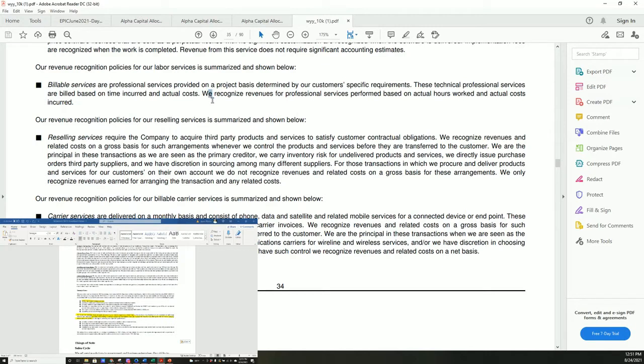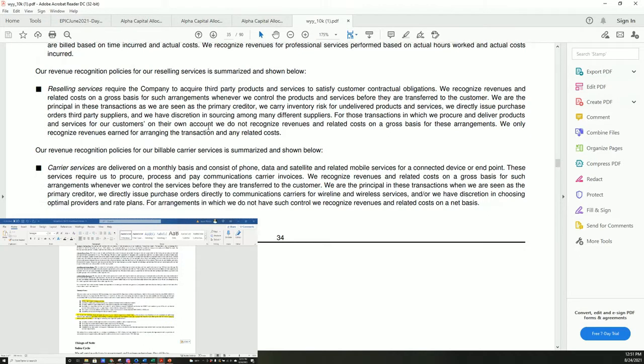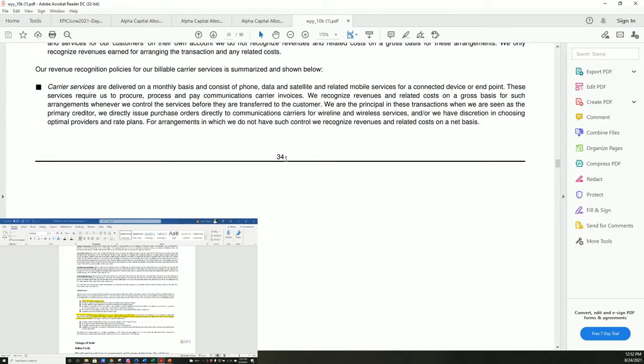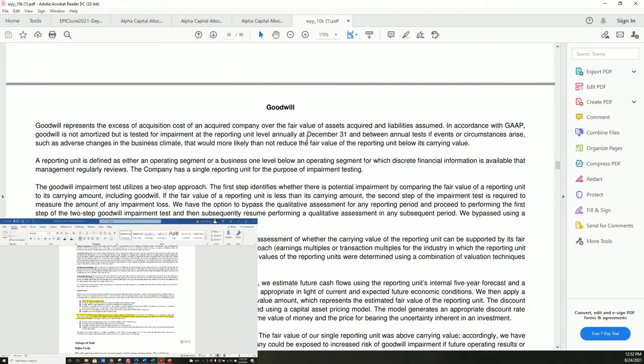We recognize revenues for professional services performed based on actual hours worked and actual costs incurred. Okay, again, standard. Okay, all this is standard, so that's very good. When I do evaluate companies and I do get somewhat excited about investing in them for the long term, that is a section you need to be very careful with. I've seen lots of companies that I didn't like going into that. So that's a big thing that I look at.